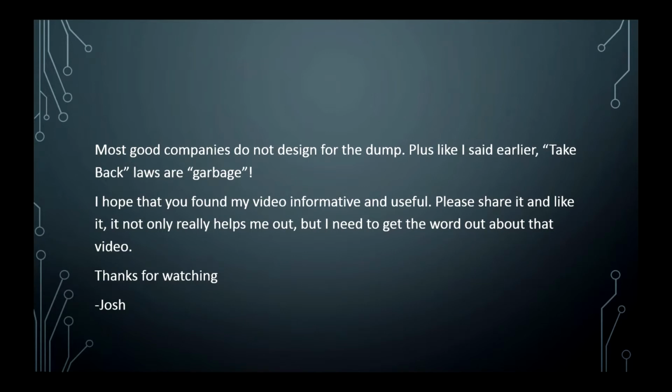Most companies do not like design to the dump, like I said earlier. Take-back laws are garbage, also.